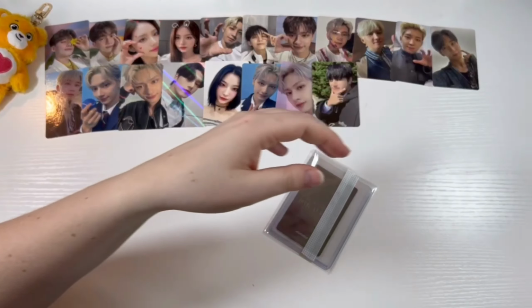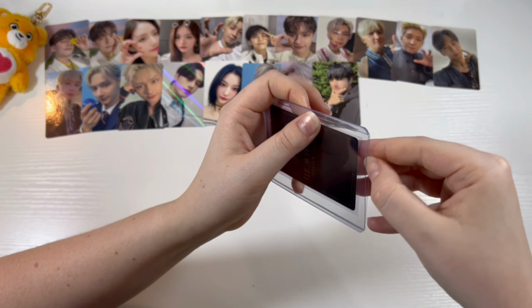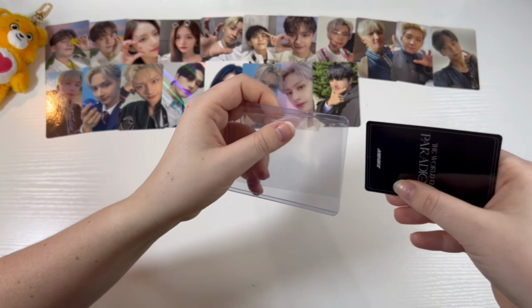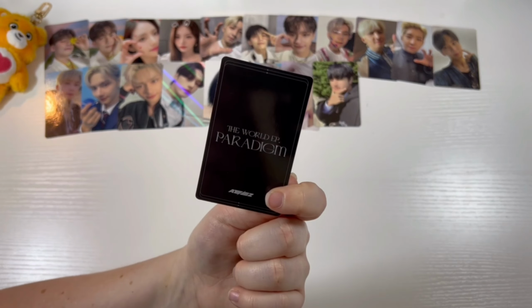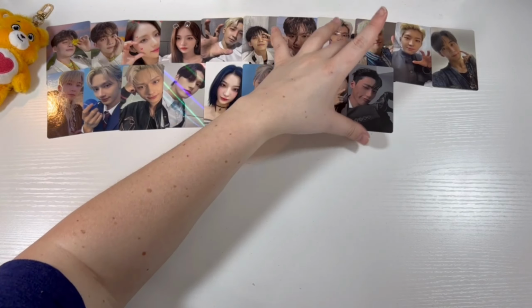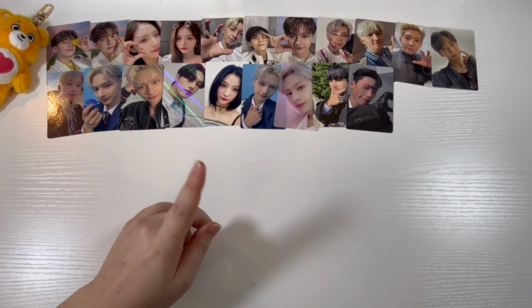This is another ateez card. I love these hauls because I get so many top loaders and then I don't have to buy top loaders for like forever. Oh, I accidentally took it out of the sleeve. But this is an ateez card again. I think it's a Japan card, from their Japanese album. But yeah, she kind of just collects San, Wooyoung, sometimes Seonghwa if she can get them. But he's pretty expensive, I know that much.